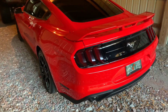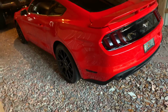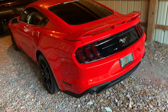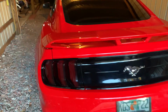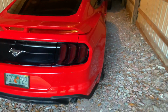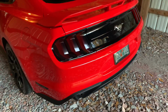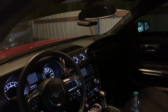We also blacked out the lights and the side marker. The performance package, you get the 19-inch wheels, you get the wing, which is really, really sharp. What else did we add? We added a sound system to it. Let me show you what else the performance package adds. It adds the gauges, which is really neat.